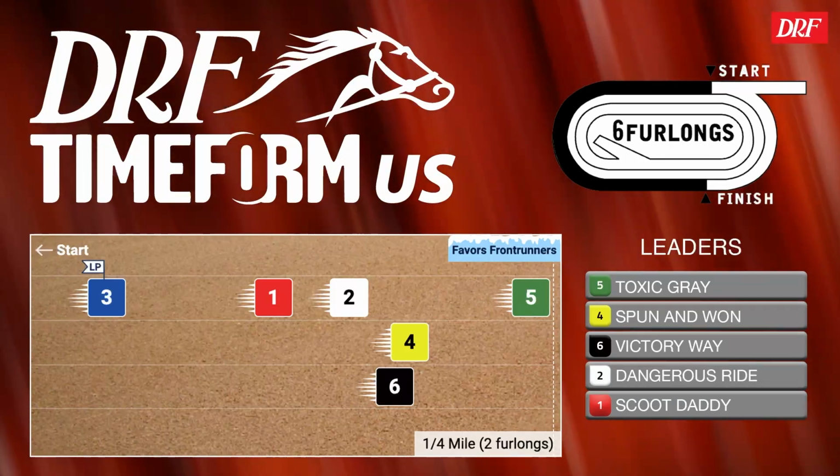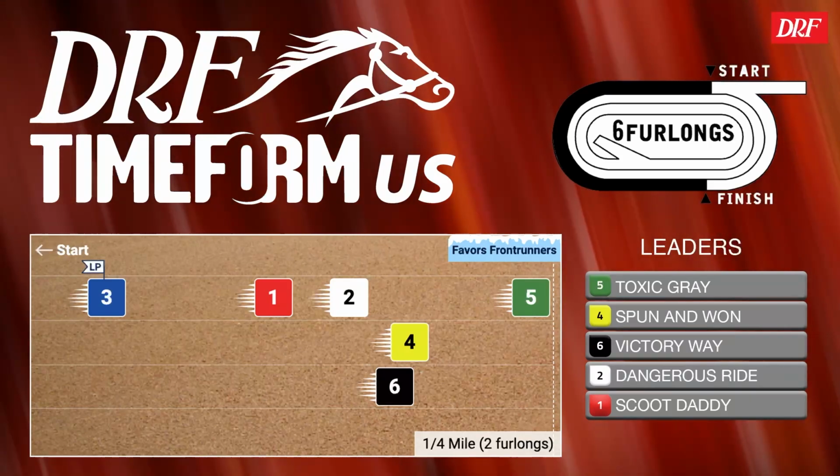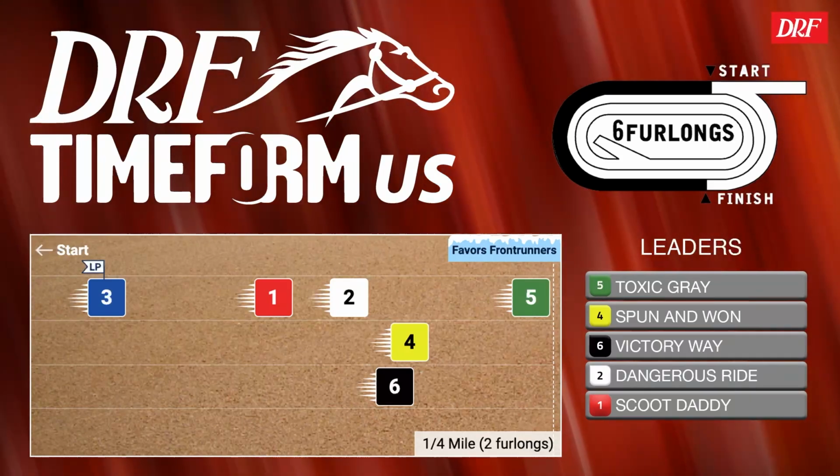I think you pointed out something that's key. It's a small field. They could really be all looking for that position early on. Let's meet this field here for Aqueduct's 7th race on Friday. It's an optional $62,000, non-winners of 2.